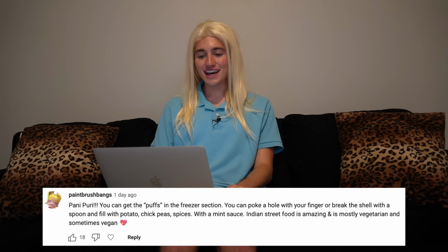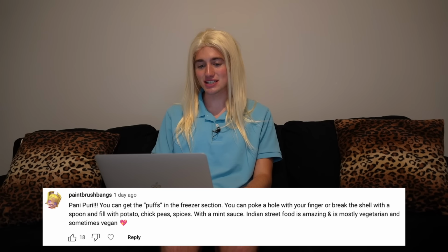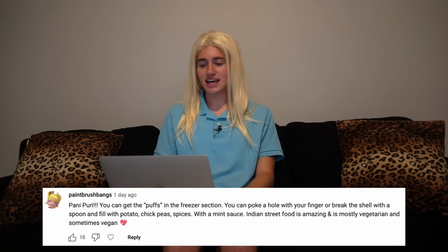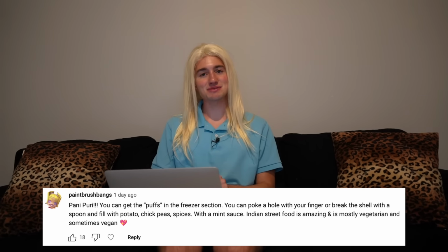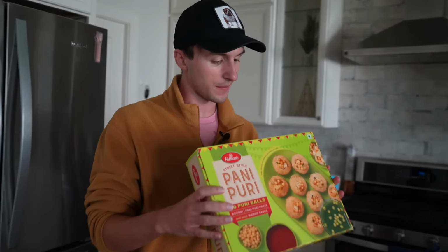Pani puri. You can get the puffs in the frozen section. You can poke a hole with your finger or break the shell with a spoon and fill with potato, chickpeas, spices, with a mint sauce. Indian street food is amazing and is mostly vegetarian and sometimes vegan. Got them! These weren't in the freezer section. Place pani puris in a large dish and make a small hole in the top of each one.